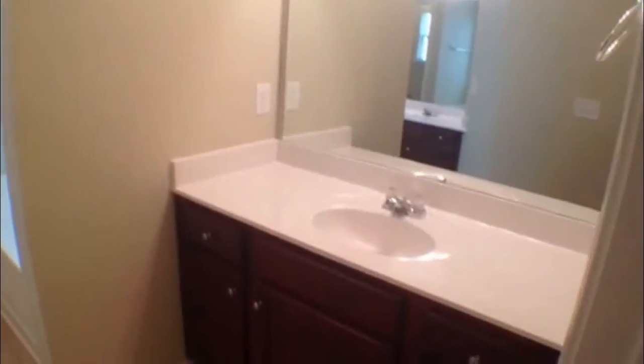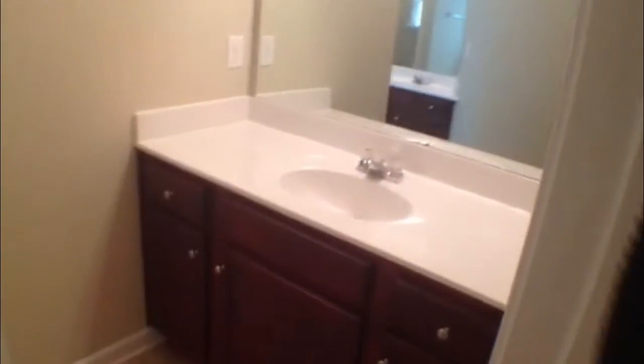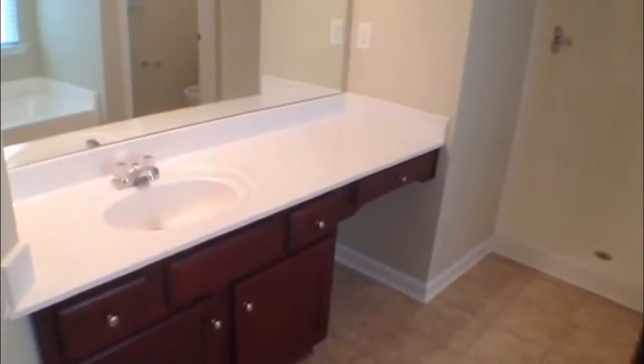Off of the closet area, we have a large master bath, marble vanity, oak cabinets. And to our left, we have another beautiful vanity. It's marble with oak cabinets. Large stand-up shower, private toilet, and garden tub.